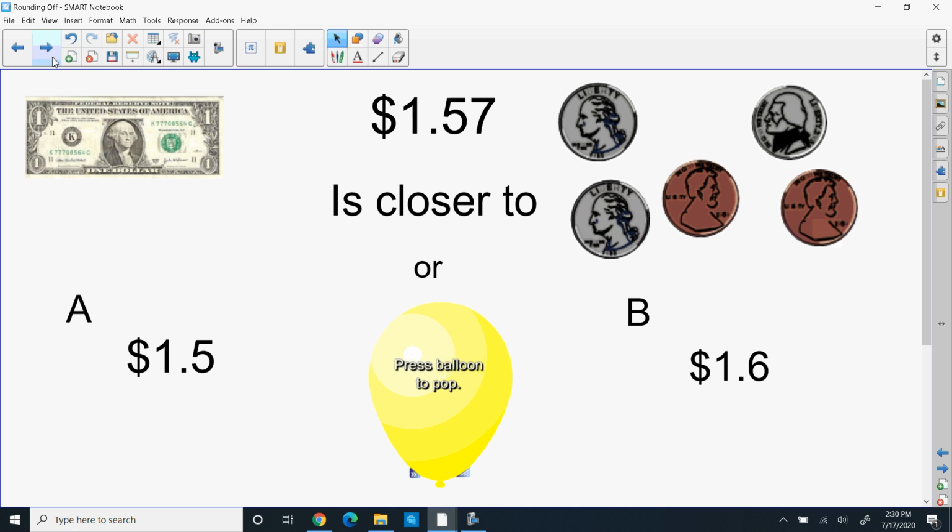Okay. Here's one for you. This is a little bit different. $1.57 is close to A, $1.5, or B, $1.6. Well, that's different. I noticed they don't have the extra number at the end for the pennies. So what I'm going to do is I'm going to really put it there myself.